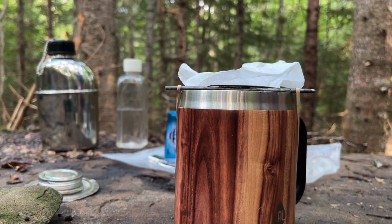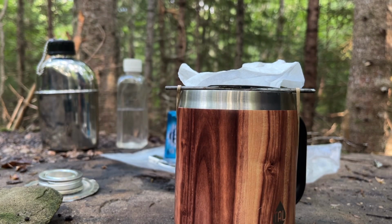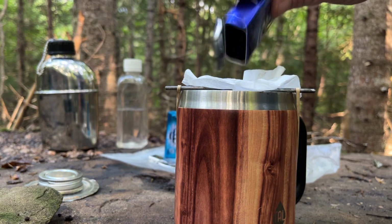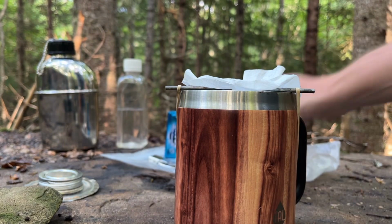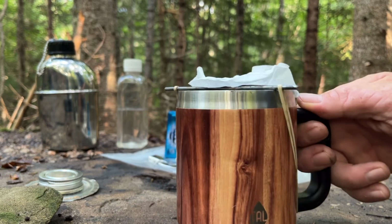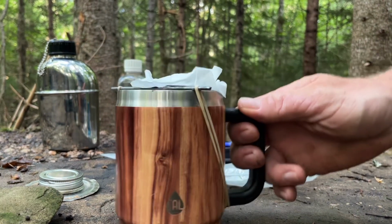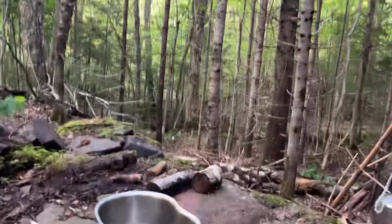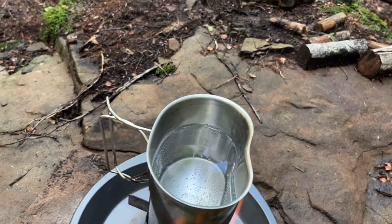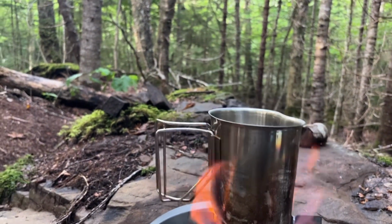Let's dump our coffee in. I've just got little Excel tins full of coffee. One Excel tin of coffee should be plenty, I would say, for this size cup. There we go. Okay, now we just need water to boil. I don't think that's far off. We got bubbles. She's coming. It's never flaming. Hopefully that handle's getting a little cooler. I got something I can grab that with though.